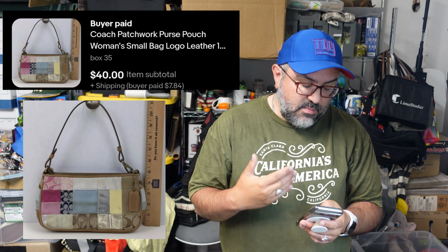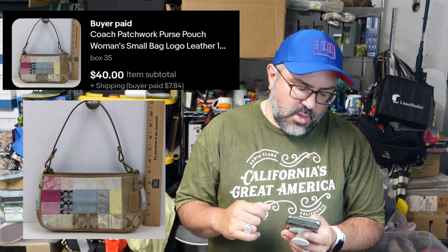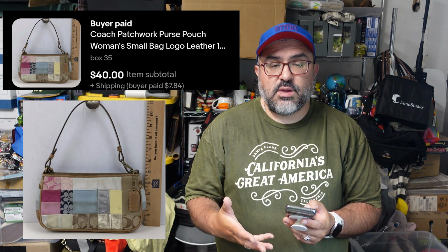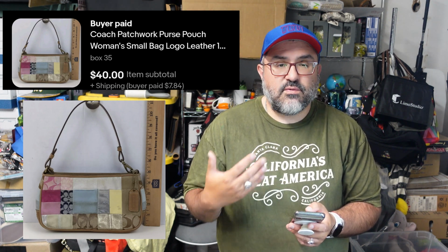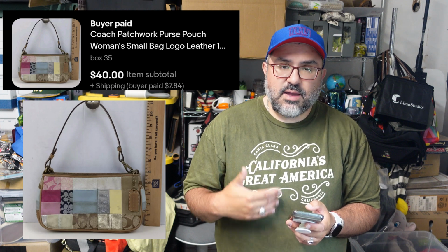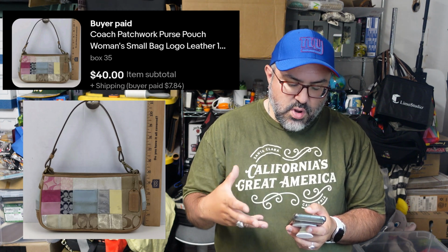I spotted it, immediately knew it was a Coach. Checked it out, just to make sure everything was legit. And sure enough, it was cool. Sold, $40. Not crazy, you know, Coach doesn't go for a crazy amount. Some styles do, but this one here, somewhat more modern, really cool.